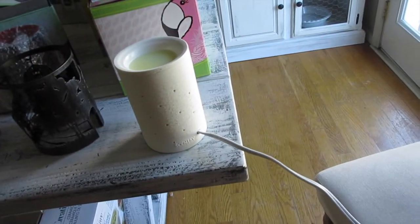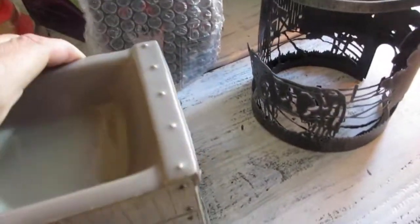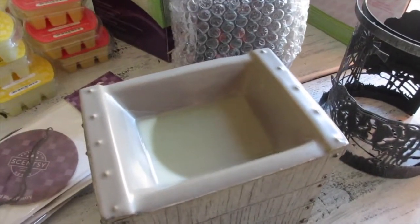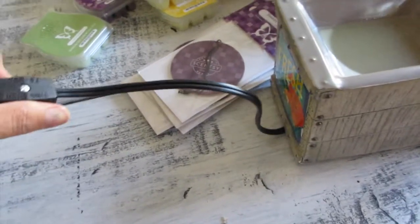Super easy. But with the element warmer, there's no light bulb. I almost spilled that, but there's no light bulb, and all it is, is that you plug it in and then it turns on and off with the toggle.